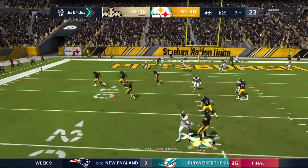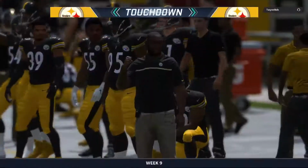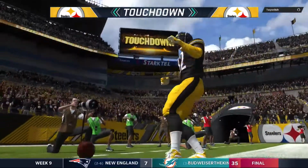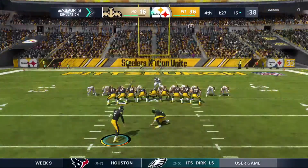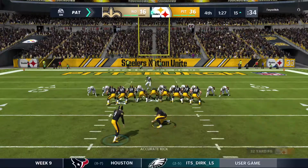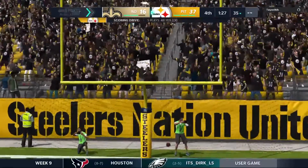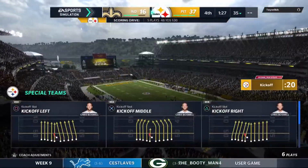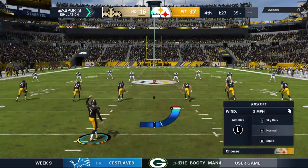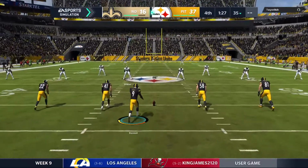Newton on 3rd down. They'll set up the screen to Ballage. And he's in. Touchdown, Steelers. Kalen Ballage, his 2nd touchdown of the game, giving him 12 on the season. And the Steelers find a way to stretch their lead. And he's been a busy man, 5 for 5 now as he knocks another one through to extend the lead. Saints 16. Boswell now to kick it away after the touchdown.